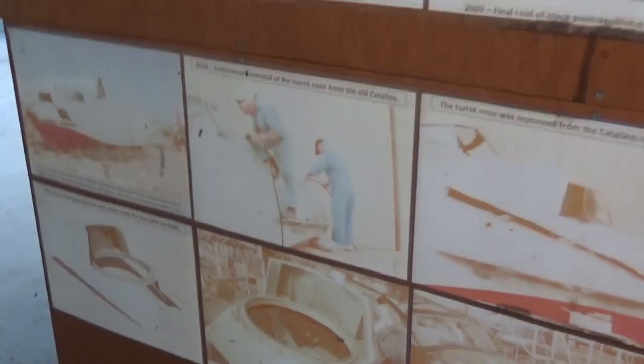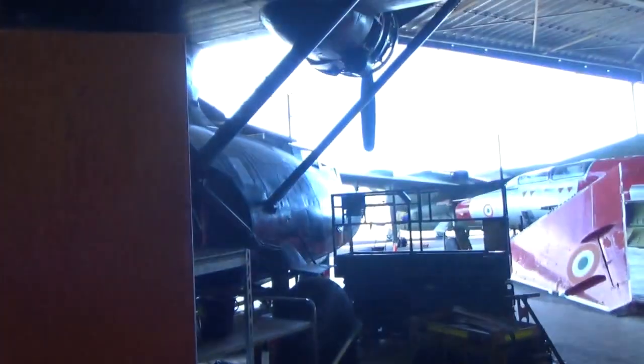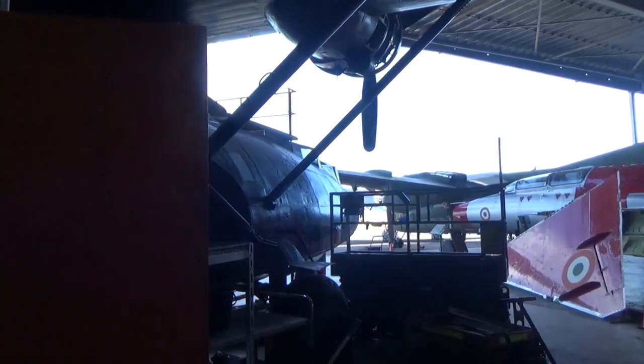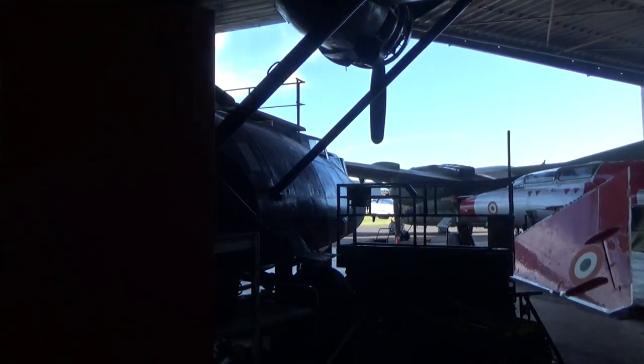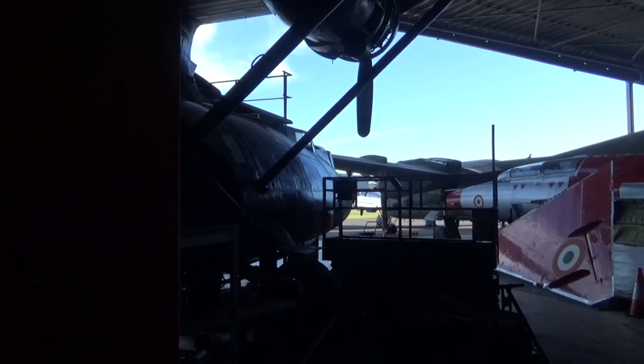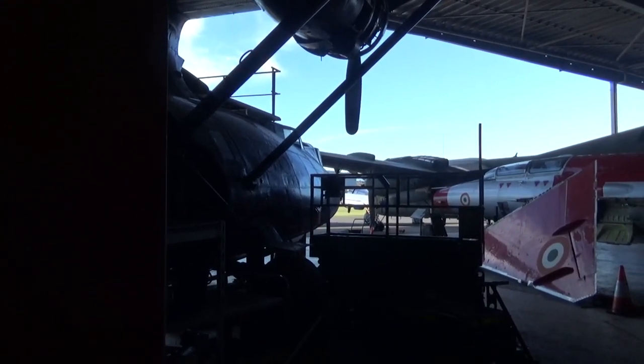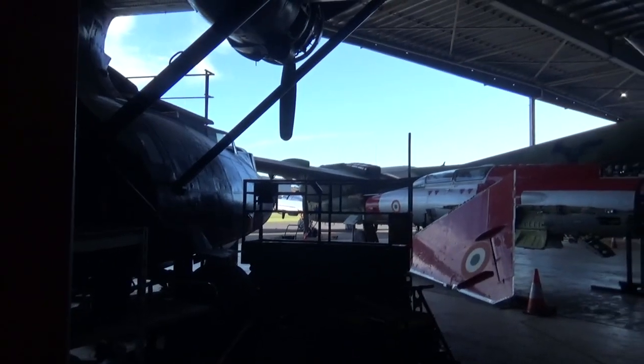Catalinas were obsolete, by the way, when the Second World War started, because the first Catalinas flew back in 1934. The first Catalinas were a pure flying boat, no wheels on them. Then the later models were the amphibians, and as you can see, Reese's plane was a pure flying boat, but that was the nearest thing we could get to it. So we don't land it in water anymore. It's a lot safer landing on land.